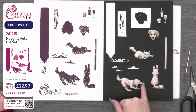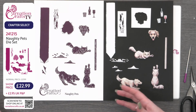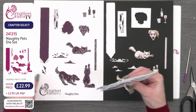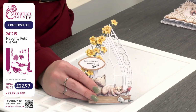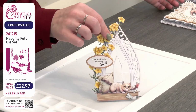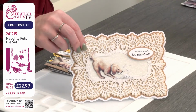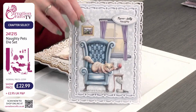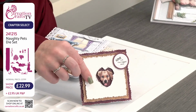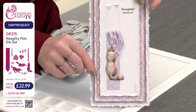So you can see you've got your cats, you've got your dogs in here, you've got the elements to build up those scenes of the pets being naughty, such as these. So you can see exactly what it is that you're going to be able to do with them. So when you look at the samples, you'll see exactly how the design team have built these up to make those lovely scenes of these naughty animals getting up to mischief. It's what you imagine they get up to, or when you walk in and you've seen the mess and the destruction that they've left behind. They are just absolutely adorable.